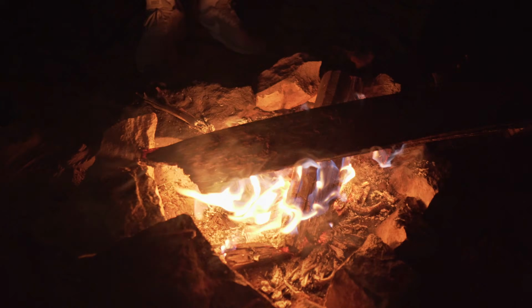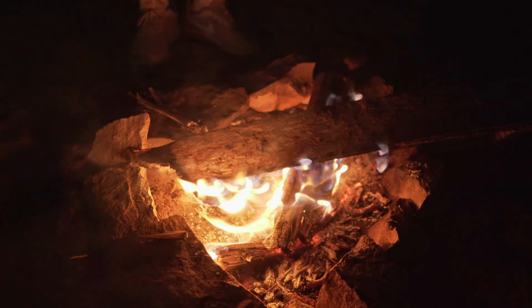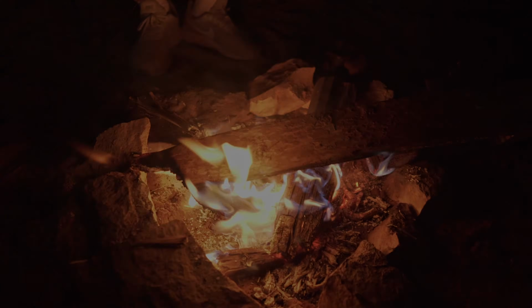Dan also brought his guitar along, so while I take some long exposures, he graces us with some chords and choruses.